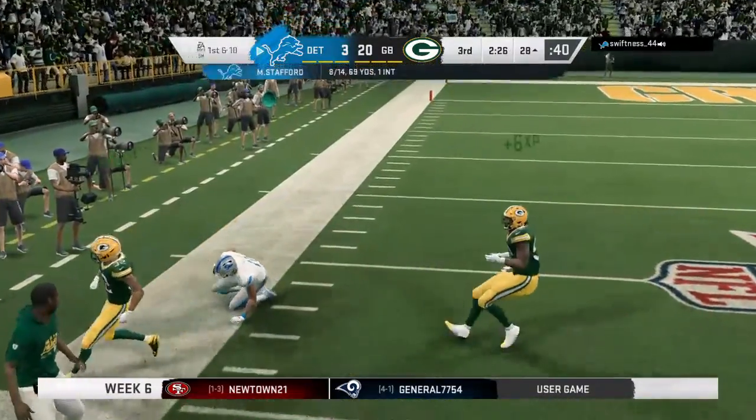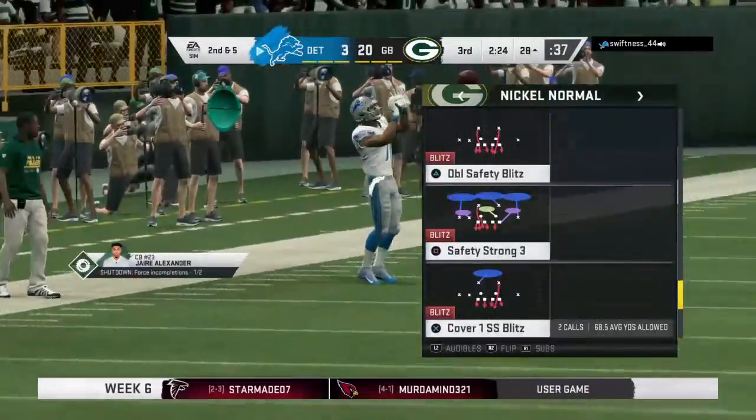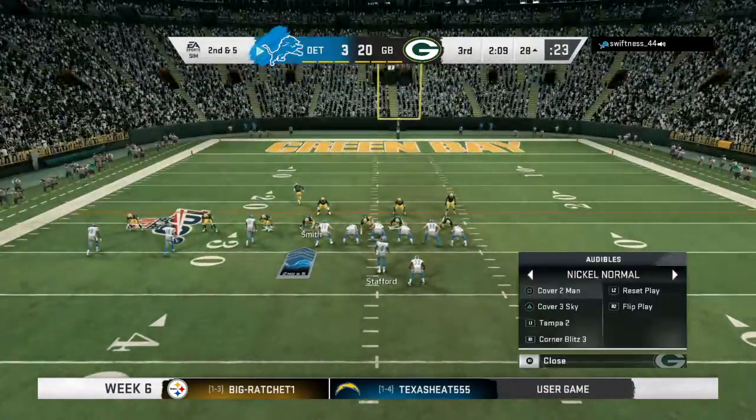Stafford throwing on target to Jones. 5 yards on the catch there, brings up 2nd down. A gain of 5 brings up 2nd and 5 after the 5-yard completion on 1st down.